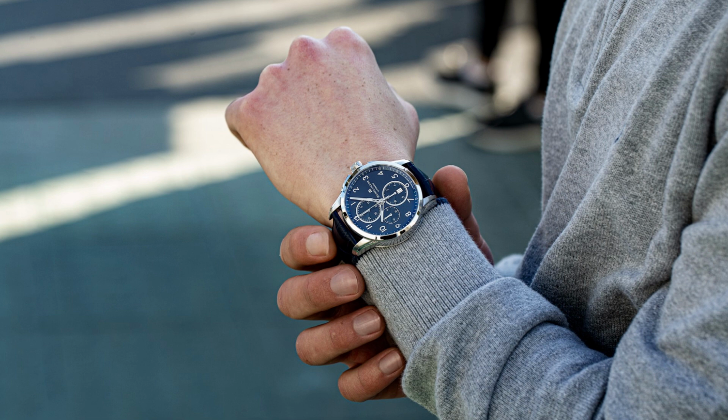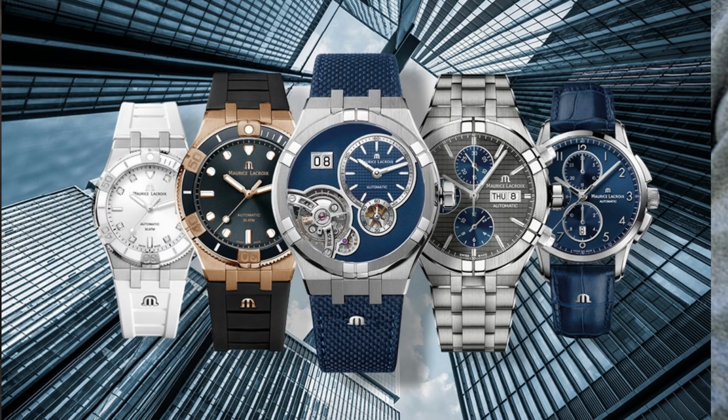If we look at the five models that we've launched during Watches and Wonders 21, we have introduced new materials with bronze and with titanium. We have developed a new size for the Icon Venture. We have extended the Pontos chronograph family, and we have this brand new manufactured movement with the Icon Master Grand Date. So I think it's a great achievement for the brand, and looking forward to seeing the watches in the markets.